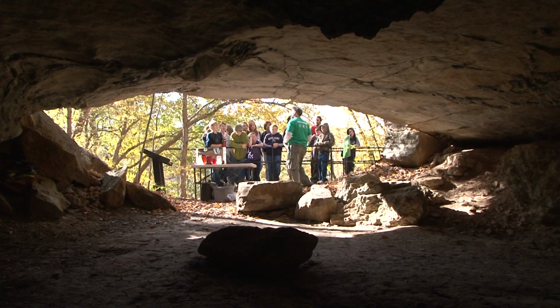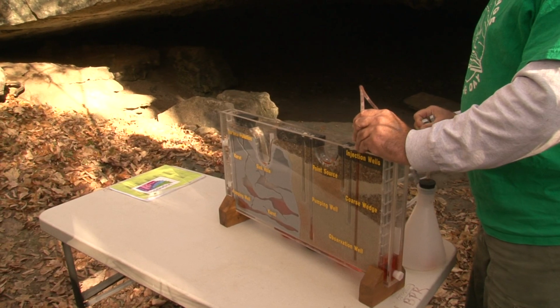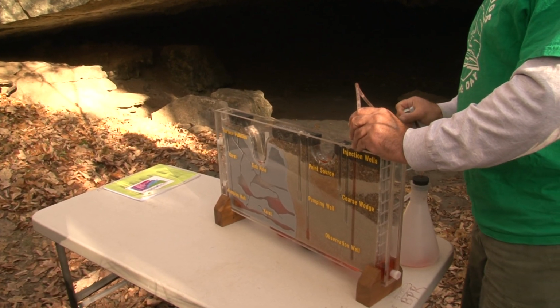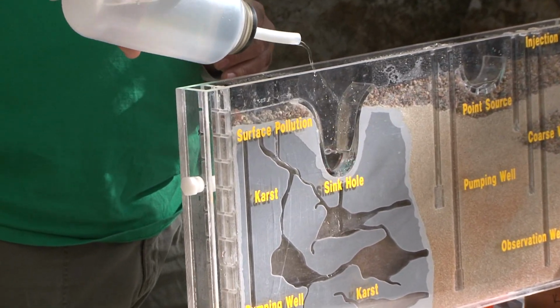We talk about essentially what happens above the ground affects what happens below the ground. We demonstrate, we talk about where does the rain go in non-karst areas and karst areas. It acts differently, which is one of the reasons we use this model, to demonstrate that.